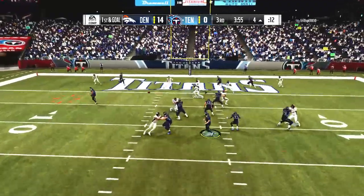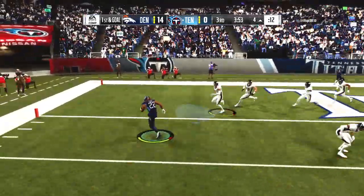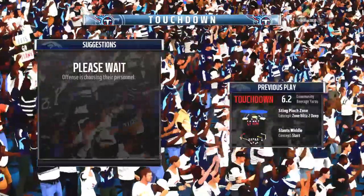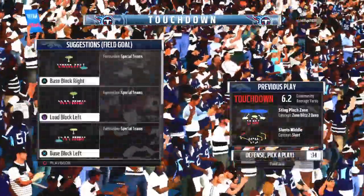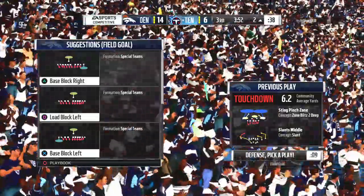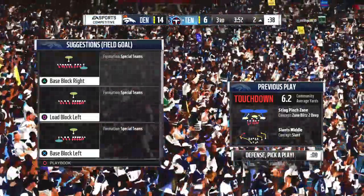To the air again. Mariota. He dumps it off for Henry, and he will score. Touchdown, Titans. Derrick Henry from 4 yards out. And the Titans are able to make this a close game again.